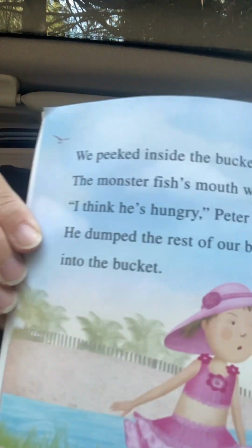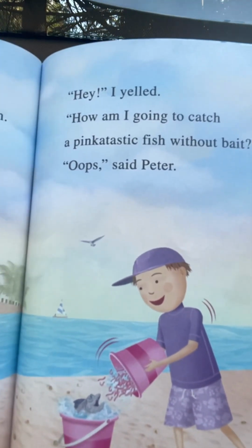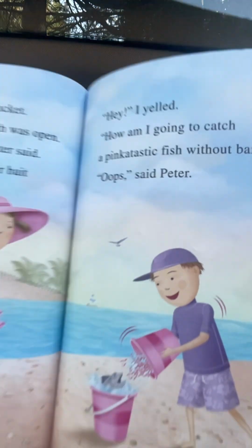We peeked inside the bucket. The monster fish's mouth was open. I think he's hungry, Peter said. He dumped the rest of our bait into the bucket. Do you know what bait is? Bait is what you put on the hook to make the fish want to bite the hook, right? A little worm or a little piece of bread. Hey, I yelled. How am I going to catch a pink-tastic fish without bait? Oops, Peter said. So, Peter dumped all the bait into the bucket. Now what are they going to fish with? That wasn't thinking, was it?